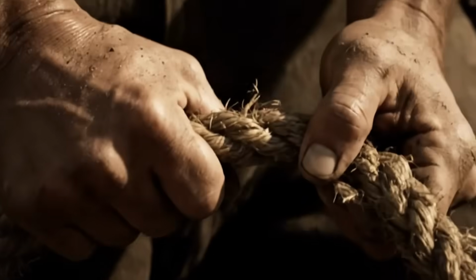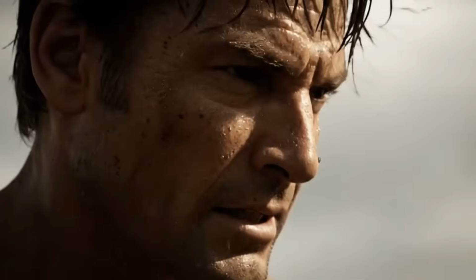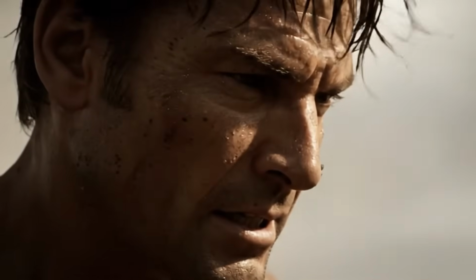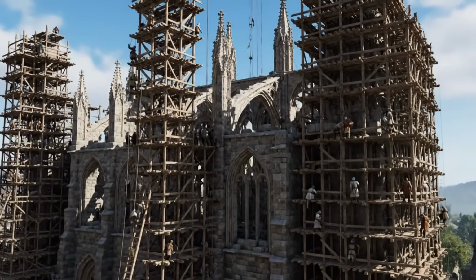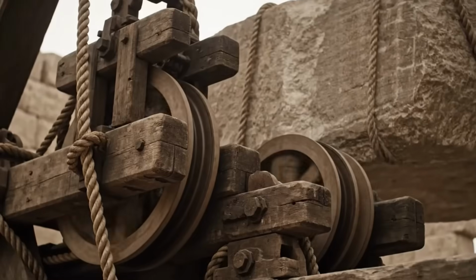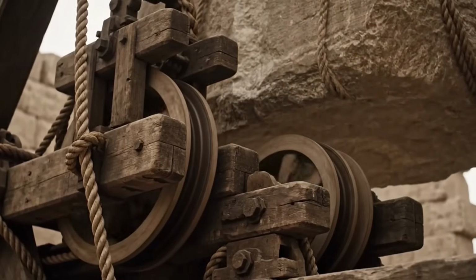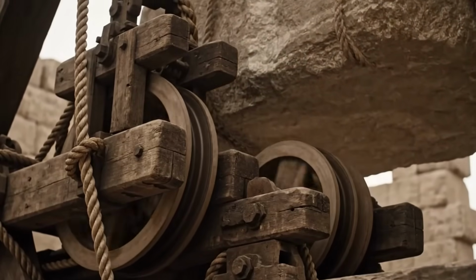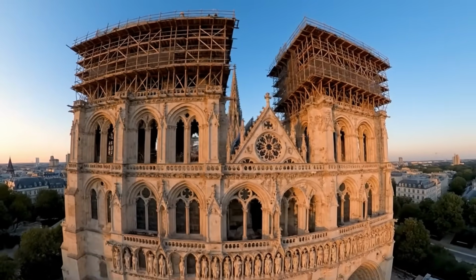The platforms were narrow, and there were no railings or safety harnesses. It was a dangerous world where every step had to be carefully calculated. It was this complex system of wood and ropes that allowed craftsmen to climb higher and higher, transforming piles of stone into architectural masterpieces. Without this temporary but vital structure, the creation of Gothic cathedrals would have been simply impossible.